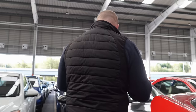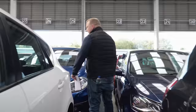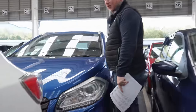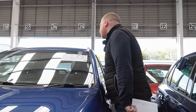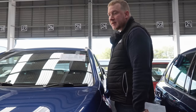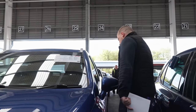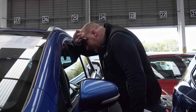Right, we're looking for 315 and 341. 341 will be here then. Suzuki SX4 S-Cross. What's it saying with this? 74,5000 miles, just under. Full clear report. MOT has expired. But I don't expect that'll matter too much.